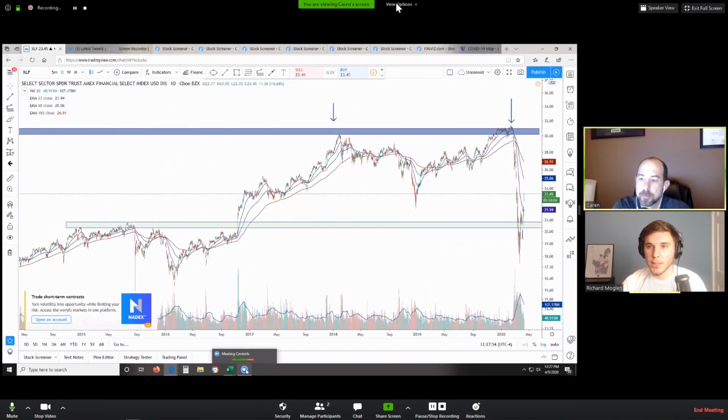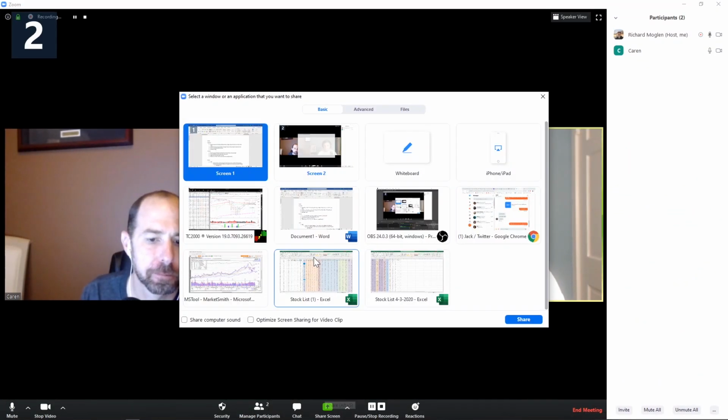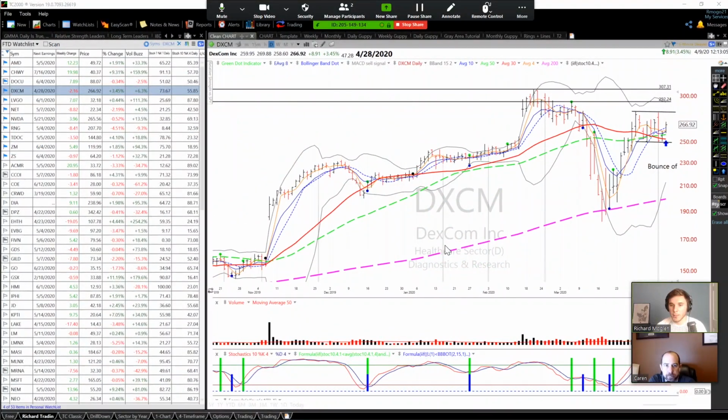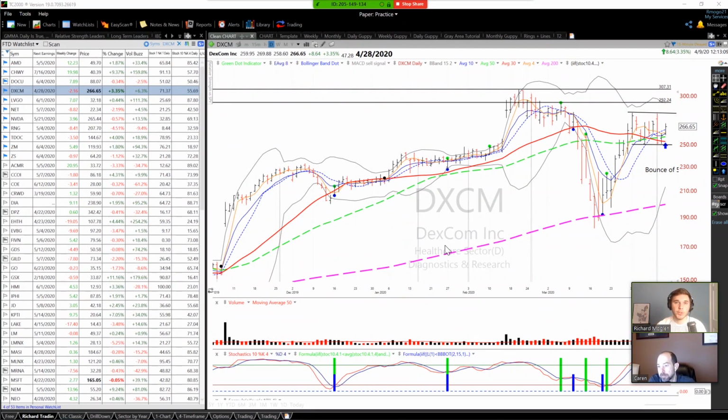So I'm going to share my screen. And here we go. So overall, what I look for is strong price action supported by strong fundamentals. So the normal CAN-SLIM approach: good earnings, good sales growth, return on equity, and then overall a strong chart with a proper buy point.